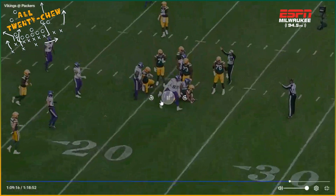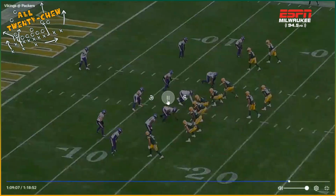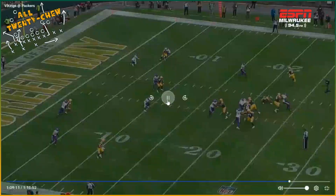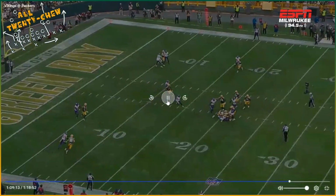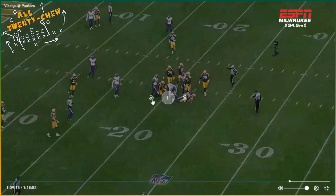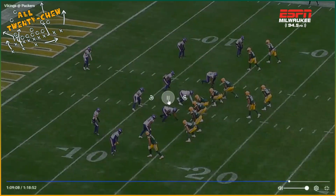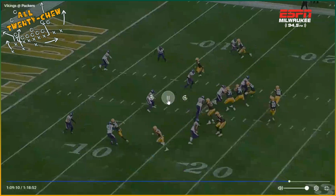But let me just give you a quick coaching point. What I would say is, why is Watson so tight? Because you're constricting that window. You know what I'm saying? It's not a great route, because if you look where he starts breaking down in his route, watch where he starts breaking down. And this is all coaching points.